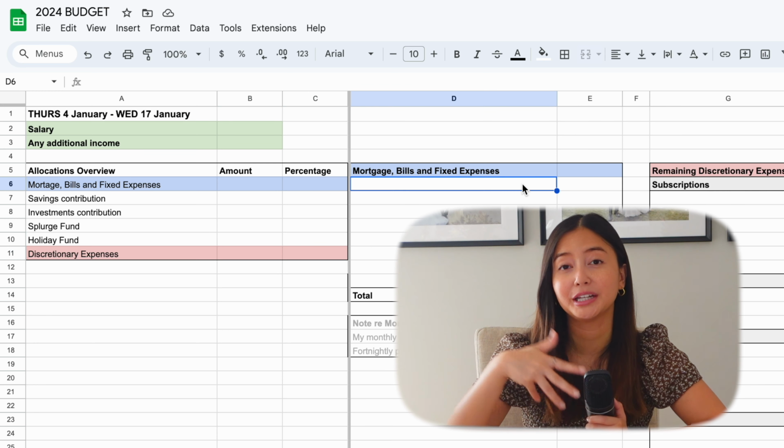So this includes my savings account, an account for my investments, my splurge account, and my holiday fund. And then what's left over is my discretionary expenses. I think that this is a good time to really check in and think about whether you're able to automate any amounts towards your financial goals.